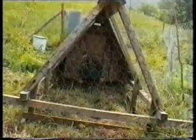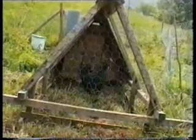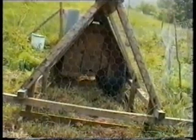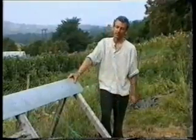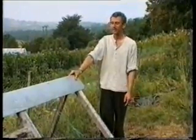they're let out into this cage here, where they're scratching all the wireworms and insects out of the soil, and also weeding and manuring during the day as well. And there's a little egg box around the back. So very simple design, and it's just incorporating chickens into vegetable growing.